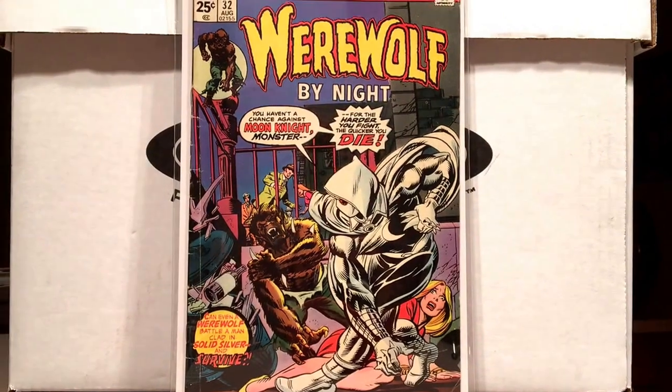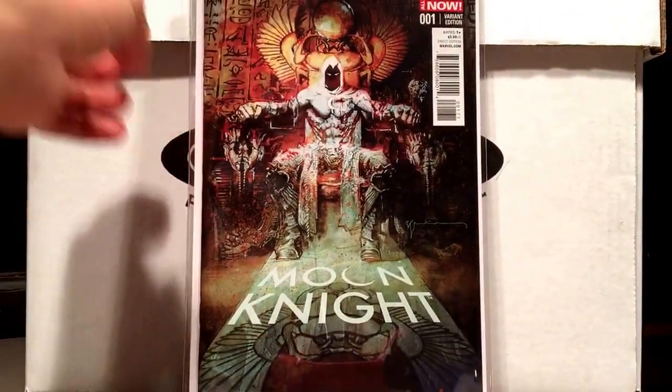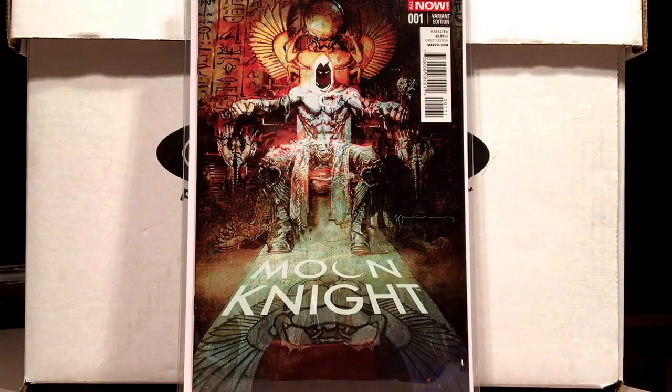The next book, I'm doing pretty good on time. I had a humongous stack of books to show, and I think I went through it pretty fast. Here is Moon Knight #1, the 175 Bill Sienkiewicz cover. Absolutely love this book. This is probably my third or fourth favorite book in my collection because, first of all, that cover is absolutely amazing, and the book is extremely hard to find.